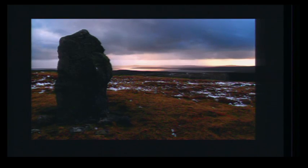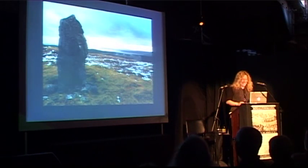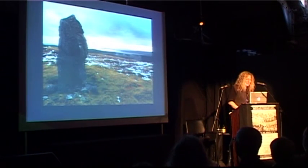Other single stones of interest are this one, which is the Wormadale stone. This was quite an amazing site. It was very Lord of the Ringsy. I went up there on my own in the snow, and the wind was blowing, and the light was very peculiar. It's about as far away from anywhere as you can get in Britain. And also, incidentally, where I reversed my van onto a boulder and became impaled and had to ring the AA, which cost a pretty penny.